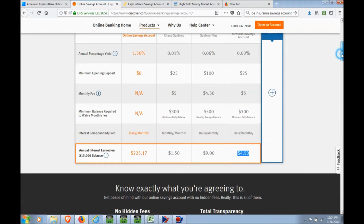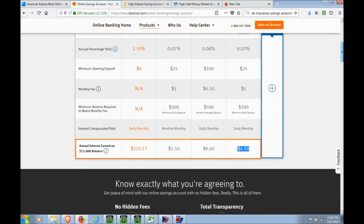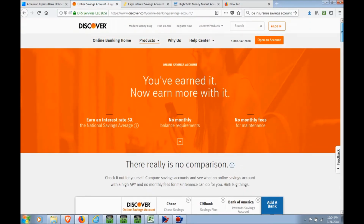$225.17. Now, what you got to understand also is that these accounts have gone higher over the past 2 years due to the Feds raising the rates. Okay. So if rates are decreased, these will go down as well. Just keep that in mind. But from my understanding, we should be moving on the way up, so to speak. The Fed should continue to raise the rates for now.